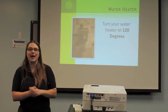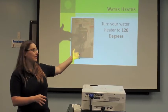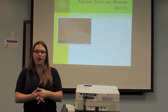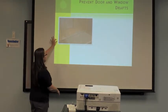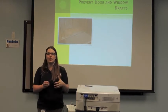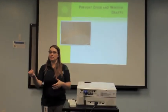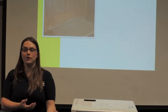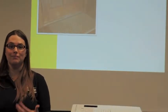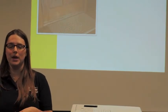Now, your water heater. The ideal temperature to set it at is 120 degrees. Preventing door and window drafts. Now here in this photo, you can see that there's a slight gap. Now when there's a slight gap in the door, it's letting air escape out and letting hot or cold air come in. So all those heating costs, you're actually causing it to increase your heating or cooling costs.